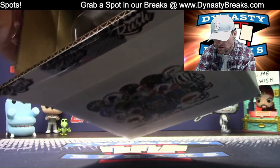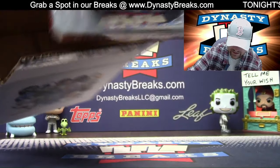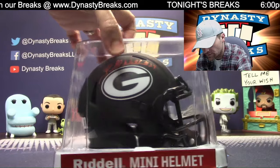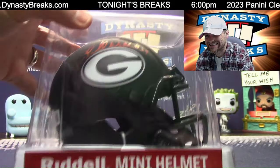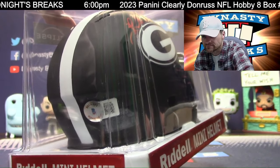Let us know. Oh, what is this? Oh, this is the regular Eclipse helmet. Oh, I like this. I have not seen a regular Eclipse Packers helmet. So Lunar Eclipse is going to be the white with a black logo. This is the opposite. It's going to be a black with a white logo. That is number 39. Oh, Herschel Walker? Whoa. No, that's Georgia. That is not Green Bay. That's Georgia. Let's get a boom there.